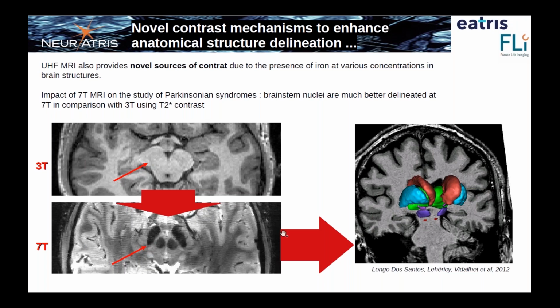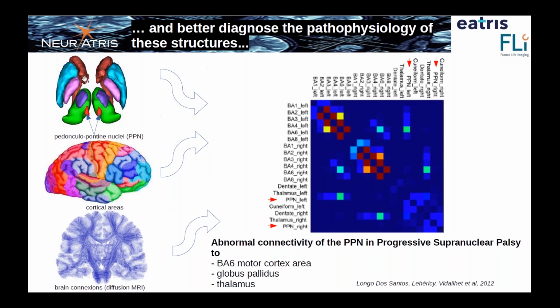And when using image processing on those kinds of data acquired at 7 Tesla, then you can, for instance, delineate some very fine brainstem structures of interest. And now that you're able to, for instance, segment all those brainstem structures, you can look at the connections of those brainstem structures. And here I would like to focus on the pedunculopontine nuclei, which is one of the new targets of interest in the surgery of Parkinson's disease.